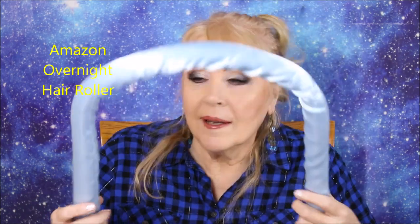It's supposed to be like an overnight hair curling thing, but my hair is not short. I mean, it's down to here. I couldn't get this thing to work, and it was just so awkward and goofy. And the people on the ads for it, they're just like la la la la la, and they had it all wrapped nice. It didn't work for me, so this was a fail. A big fail.